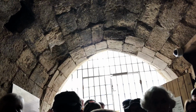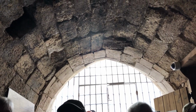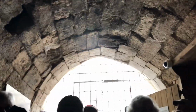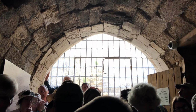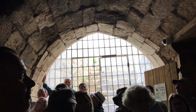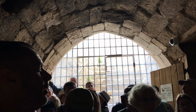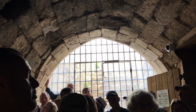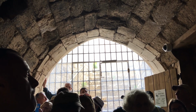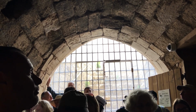A holy space. When Charles Warren got here in the 1870s, this was called the Virgin's Fountain. The local Arabs said that this was the spring water where the Virgin Mary washed the diapers of Jesus. The water that flows through once in a while still has a bit of the aroma. You will see. And that's number one.